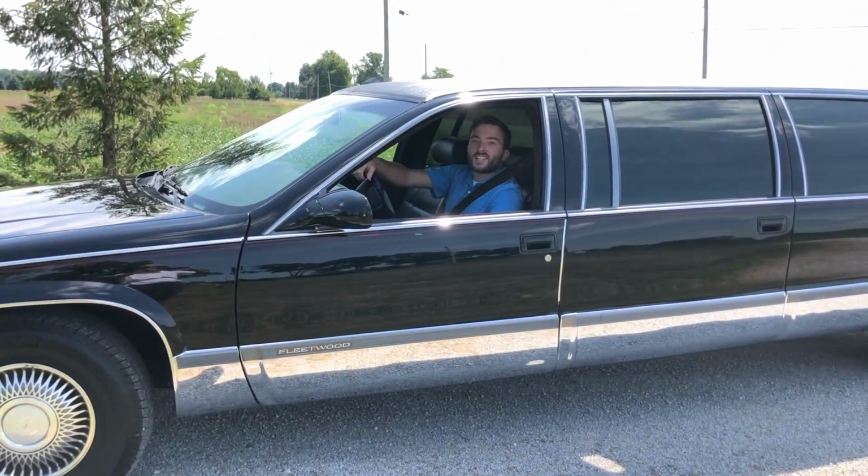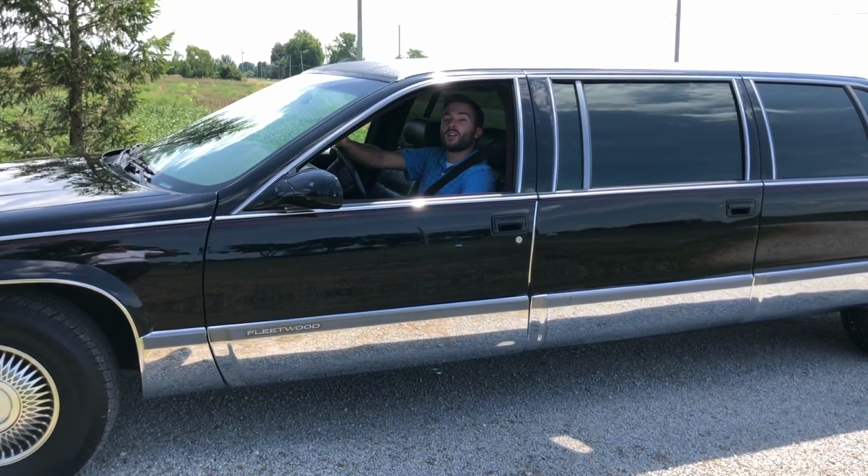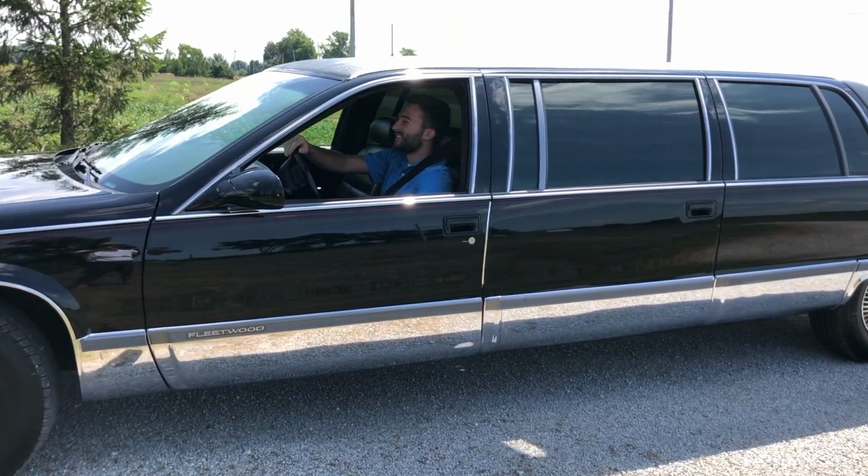This is a 1996 Cadillac Fleetwood Limousine, and I'm going to show you guys why the quirks and features of this car make it one of the funnest Cadillacs ever made.